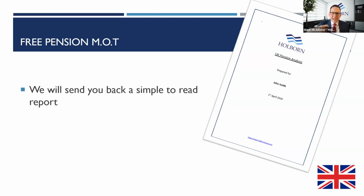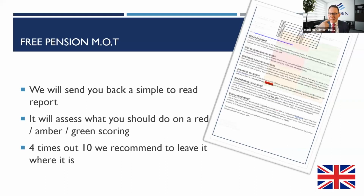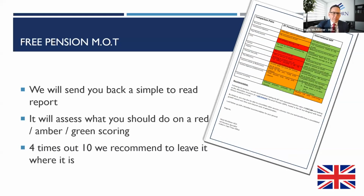I'm very much a fan of plain English. We don't need loads of technical jargon. We don't need to bore you with all of the ins and outs and all the rest of it, and we do a red, amber, green scoring. Very simple. Red is it's bad. There's something that needs to be done urgently. There's a risk to the fund. There's a risk to the funding company, all those kind of real material risks. Amber, it's probably okay, but you might want to think about changing a few things. Green, leave it where it is.